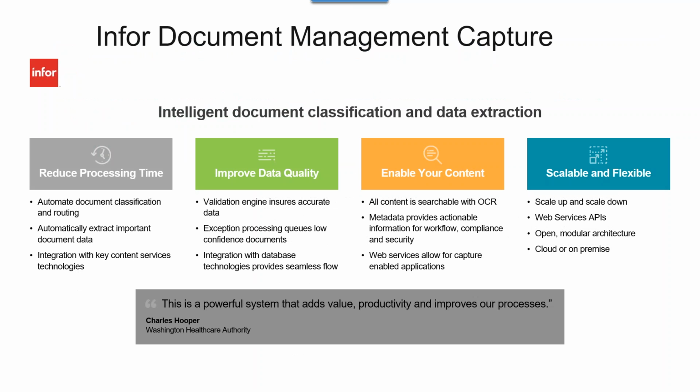The benefits we're bringing our customers with intelligent document classification and data extraction helps in a number of ways. So we reduce processing time by getting hands off of the documents and removing keystrokes. Nobody has to sort stacks of paper for processing. We do that automatically. We make data better, so the only thing you have to deal with are the exceptions. All content is searchable, and we use the metadata to make other processes better. And we're browser-based with a cloud or on-premise offering.